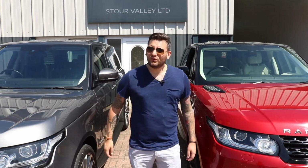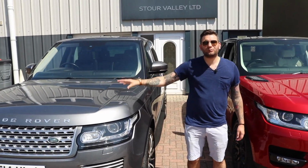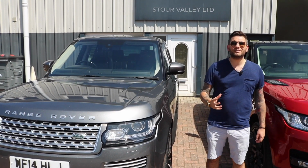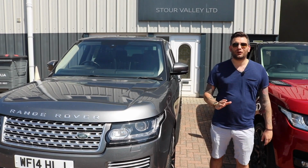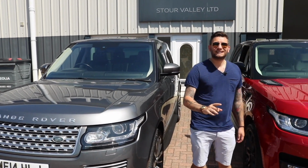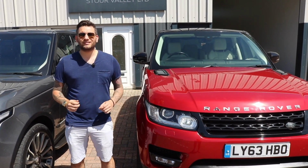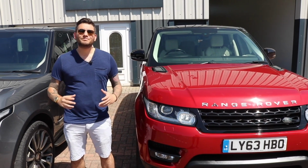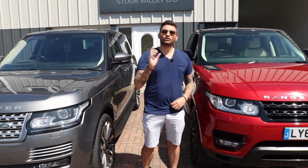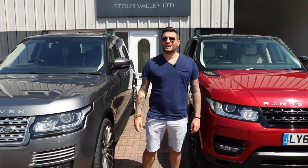So, now that I have driven both of the Range Rovers back to back, what do I think? Well, the Autobiography is luxurious in pretty much every way. It is beautifully manufactured, it is jam-packed full of options, and is an awful lot of car for only £41,000. But the Range Rover Sport has that dynamic driving quality that I personally enjoy. It is also big enough to be used every single day in town, but not too big that you can't park the thing.